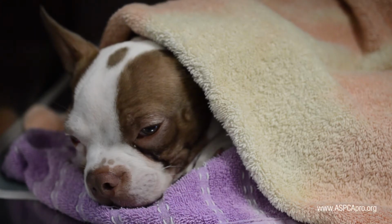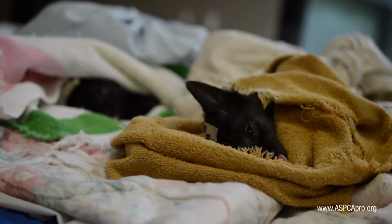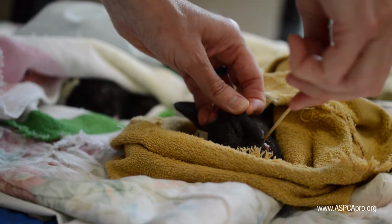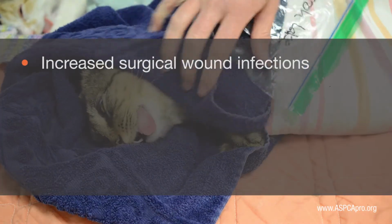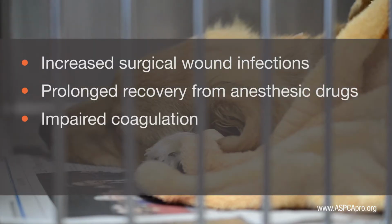Hypothermia is a constant concern surrounding anesthesia and surgery in both human and animal fields. In the world of high-quality, high-volume spay-neuter, close monitoring and constant preventive and therapeutic measures must be employed.